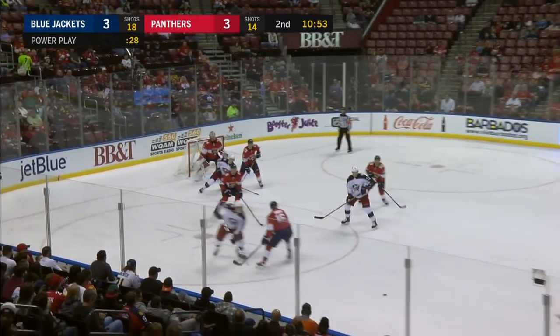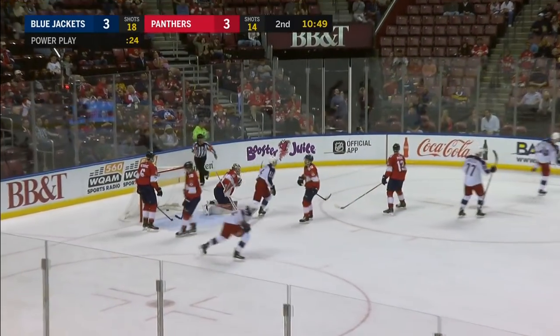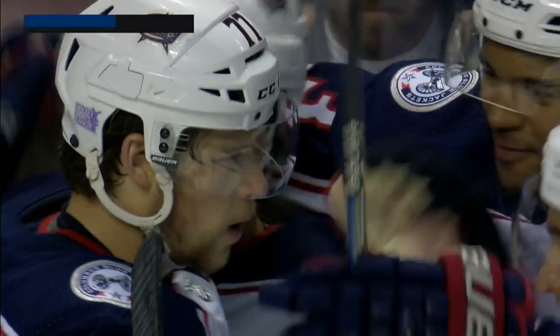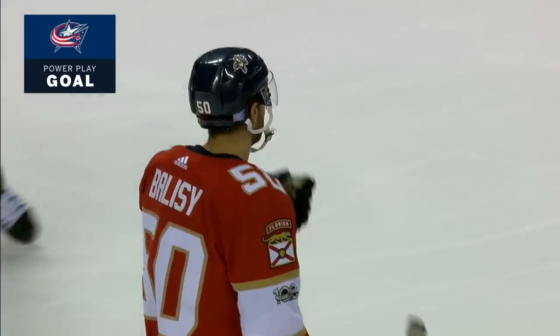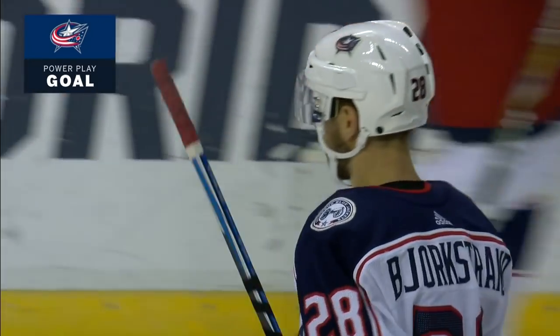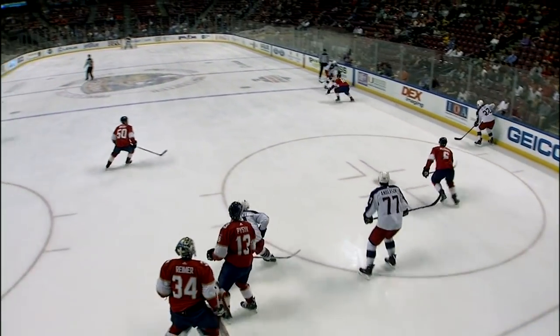Going in here, guys like Bjorkstrand. Oh boy, Jackets come back. It's a power play goal. First of the season on the power play, and this their 15th manpower advantage of the season on the road. They score to take the lead again. And it's Bjorkstrand. Good job by this unit. Sonny Milano does an excellent job with the setup here. He's out there with big Josh Anderson, and they're going to keep it simple.